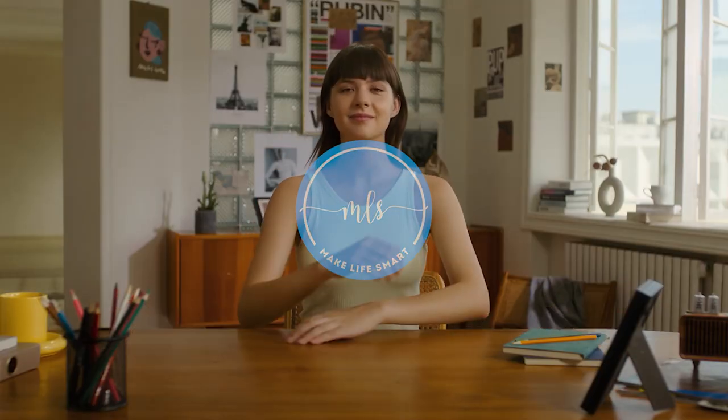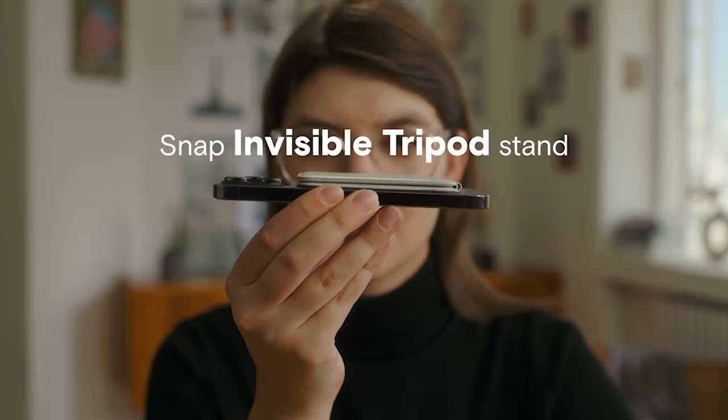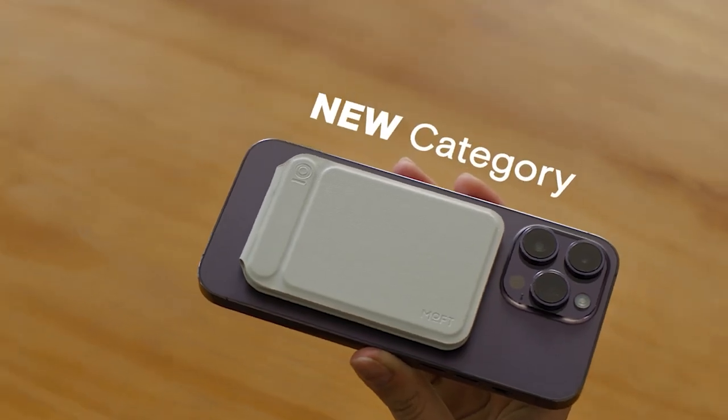This is Monica. As a startup owner, she has ideas all the time, and she wants to share them with others right away. So she uses Invisible Tripod. It's a new category of MOFT.